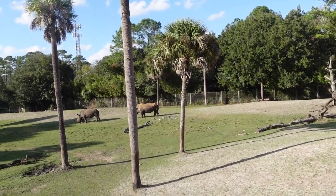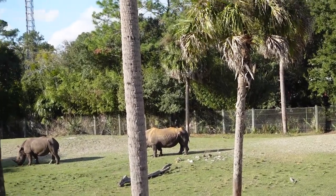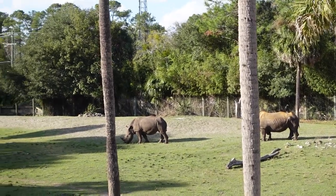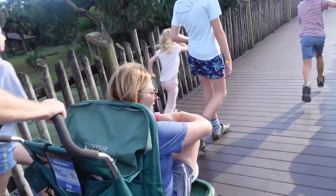Oh my god. Who's that? You can't see anything. Rhino. The first one to the other side wins. The rhinos are following. There's Mimi.